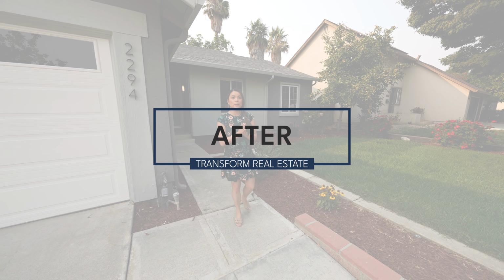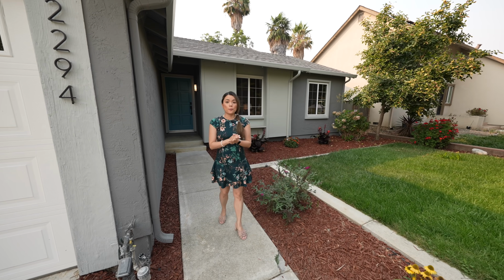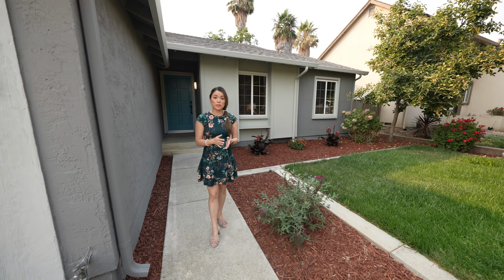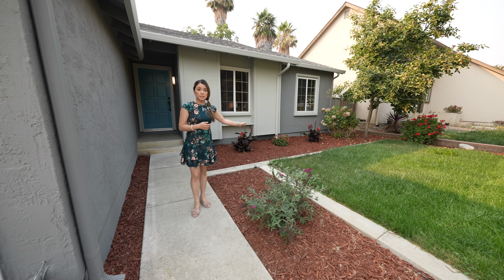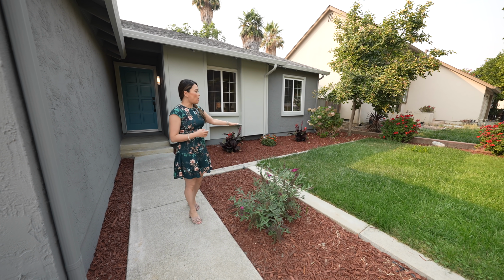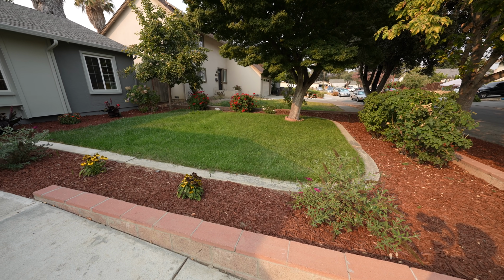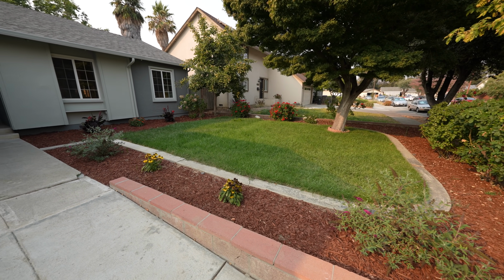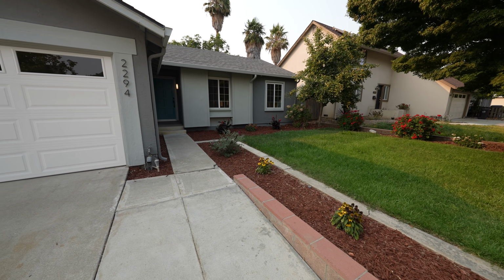After showing you what the house looked like before the renovation, let me show you what we did in the front yard to improve the curb appeal. So we removed a wooden deck that was rotten and expanded the lawn all the way here to make it more green. And we also added some new plants and mulch. The front yard looks a lot more welcoming now.